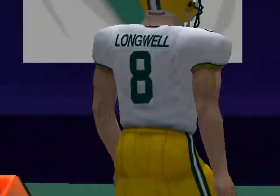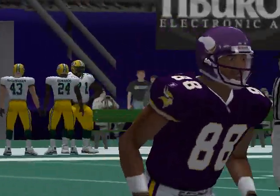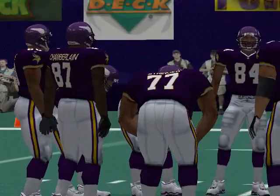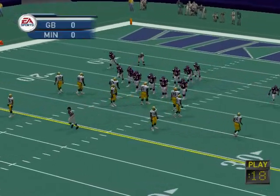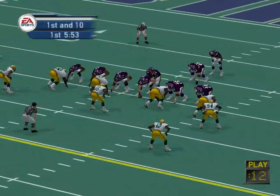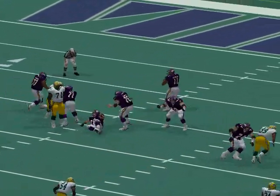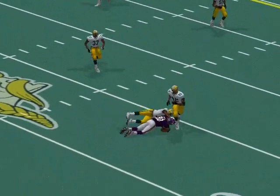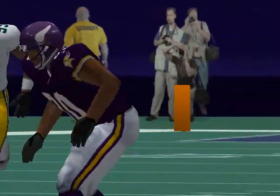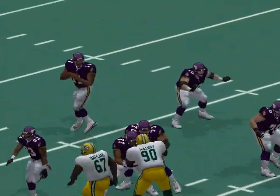They'll start the drive from the 20. First and 10. Culpepper drops back. Goes to the middle. Carter with the reception. Chris Carter has great hands, great awareness. He's great inside the 20. He has everything that you coach a receiver to be. Let's take another look at that deep pass.